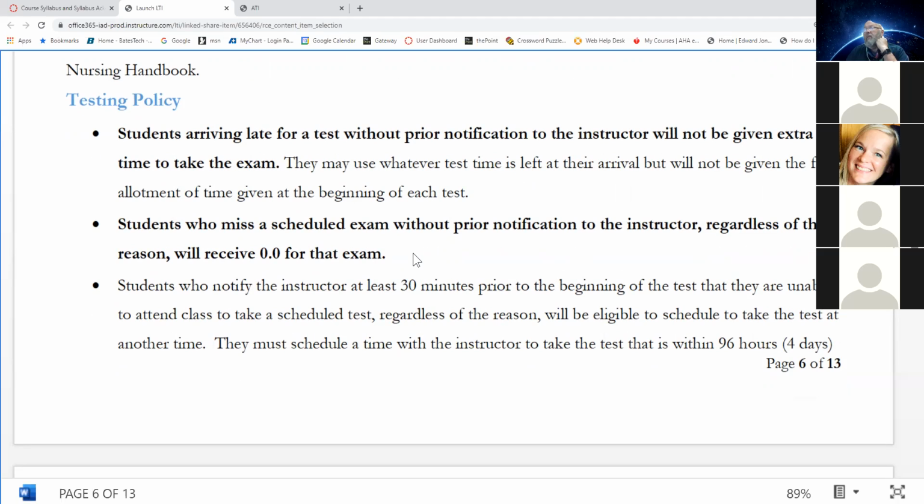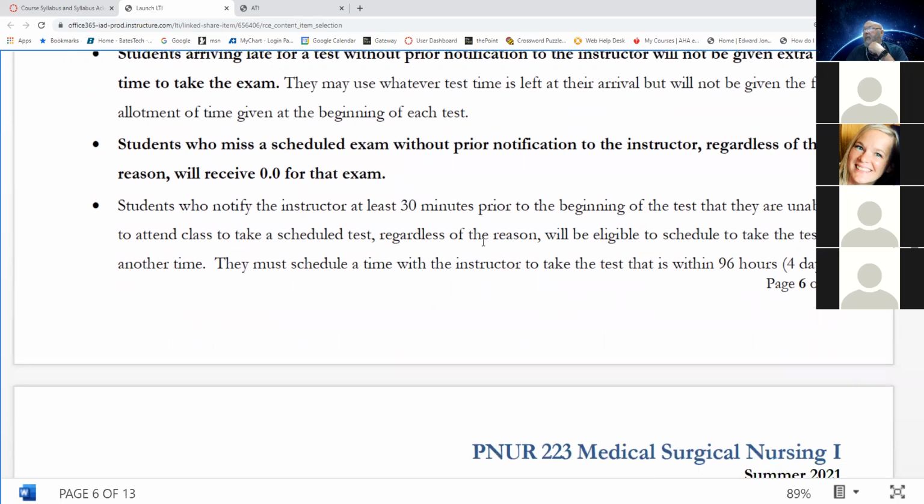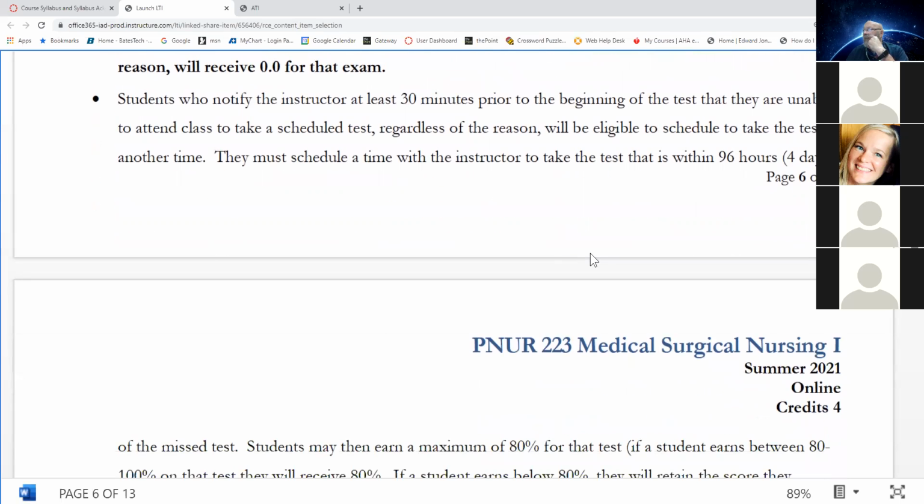So, you know, if you're going to be late, you have to notify the instructor, Bryce, Amanda, or myself, and let us know that you are not going to be at the test for one reason or another, and we can arrange for an optional test that you can get and take at another time, okay? And it has to be at least 30 minutes prior to the beginning of the test, okay?